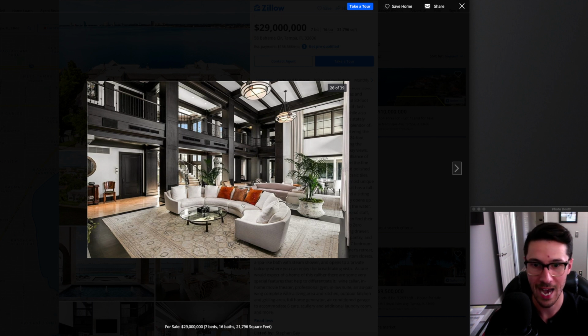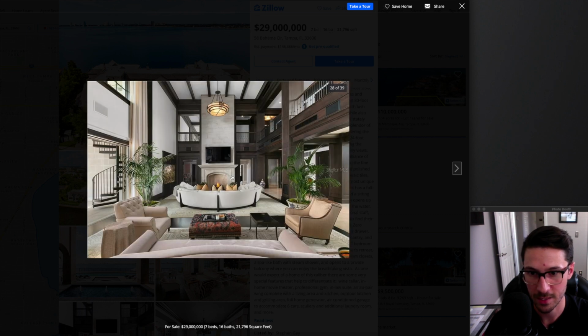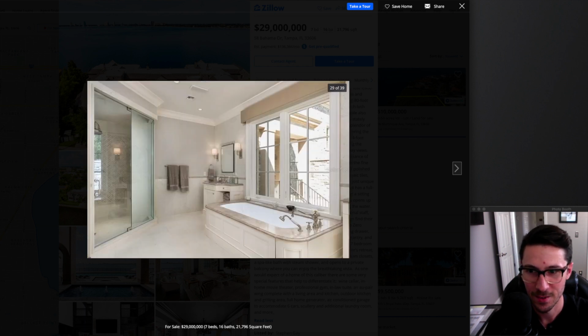View of the living room looking out into that staircase. Just absolutely gorgeous. More guest rooms with all the private terrace space. Back to living room. This is such a focal piece. And here's that spiral staircase. You could sit in this living room and not even have the TV on and just be in awe at what you're looking at. That's not on the TV.